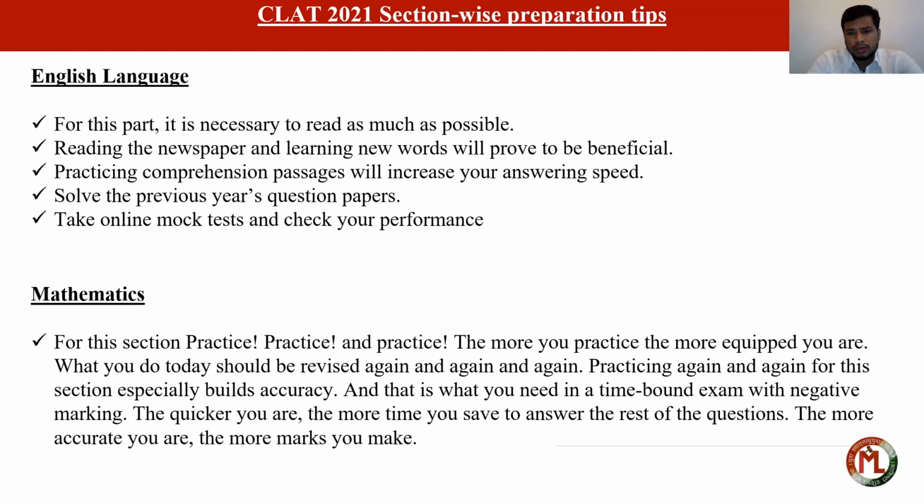Okay. So if you start reading a newspaper, you might know the meaning of many words, and you might not know the meaning of many words. So you have to underline them, make a copy, make notes, and please underline those words and try to understand the meaning from a dictionary. Okay. Because if you start reading through your eyes, it will help you in solving comprehension based passages in minimum time. Okay. And also solve previous year question papers of English, so that you will get to know what the pattern of the CLAT is, or what the pattern of the All India Law Entrance Test is.